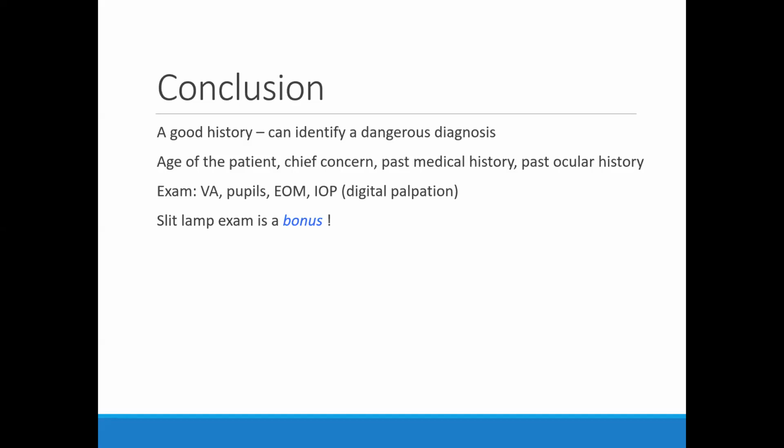I don't know if you guys actually try to do digital palpation. It's really not reliable. The only thing you can tell is if one eye is really, really hard for angle closure glaucoma and the other isn't, then you can tell the difference between the two, but otherwise it's not a reliable way to measure the pressure. And the slit lamp exam, always a bonus if you want to try to find cells in the anterior chamber. So that was all. Sorry we couldn't do the slit lamp workshop afterwards, but hopefully next year.